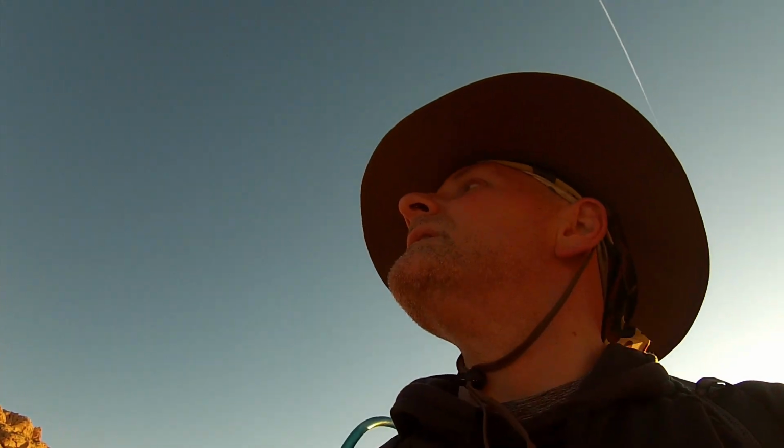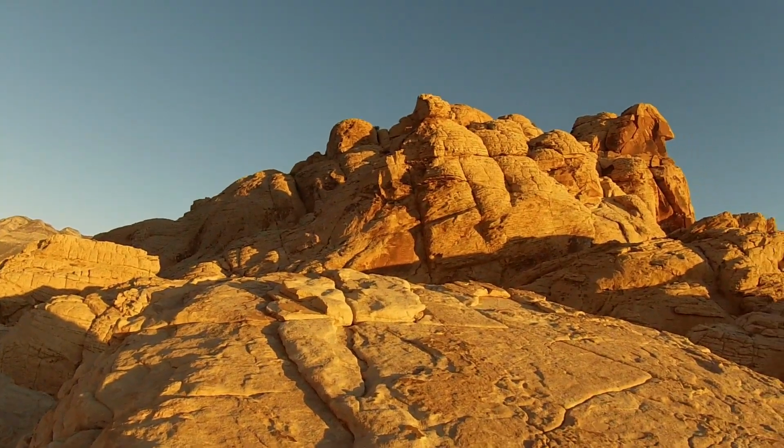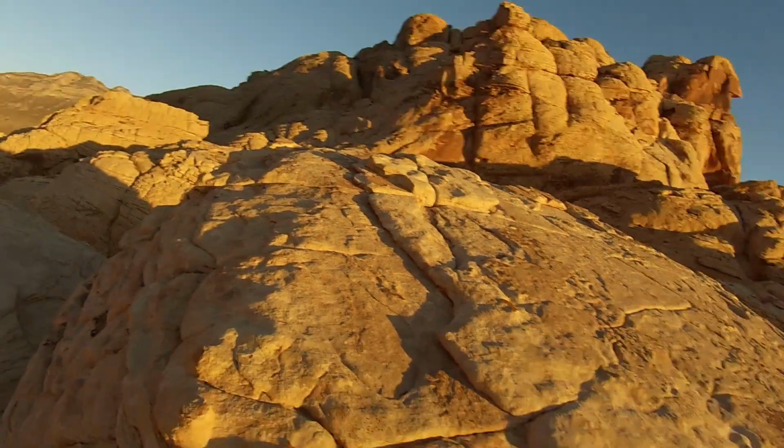Not a long hike. It's only about, I don't know, maybe a mile and a half to get here. So I'm gonna go ahead and circle around back, and let's go hit up Turtlehead, which I think is right on the other side of those hills there.